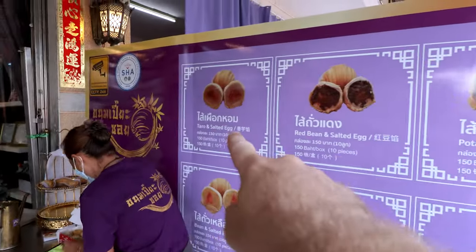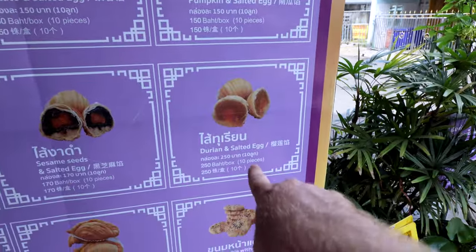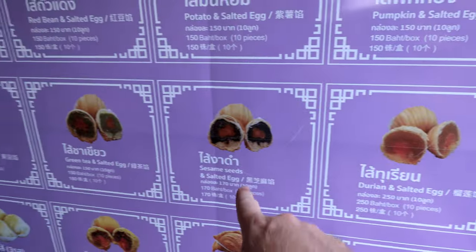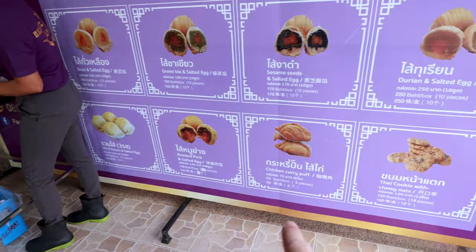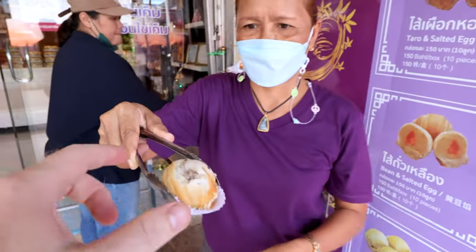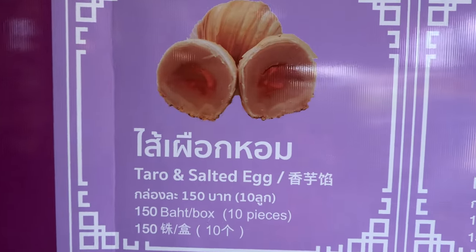What's handy, as you'd expect of a place that's so popular, you have a decent menu. And all sorts of things: taro salted egg, red bean salted egg, potato salted egg, pumpkin, durian and salted egg. I'm not a big fan of durian, so who knows. Sesame, green tea, bean, you can get a mix, roast pork, curry puff, and then Thai cookie. Taro salted, I don't know if these are just enticing me in, but I'm gonna be full. Thank you. This is the taro, number one bestseller.